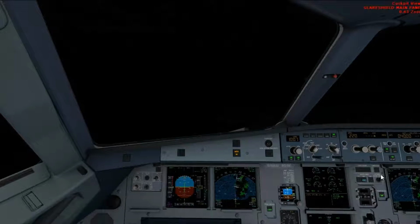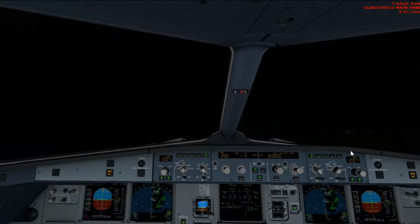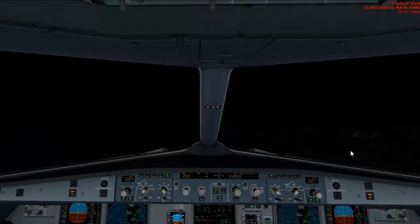And we will now go 205 knots. Obviously the island of Ibiza there. Actually no, go 200 knots. There's the island of Ibiza just there. A little bit of cloud around, so hopefully that's probably affecting.